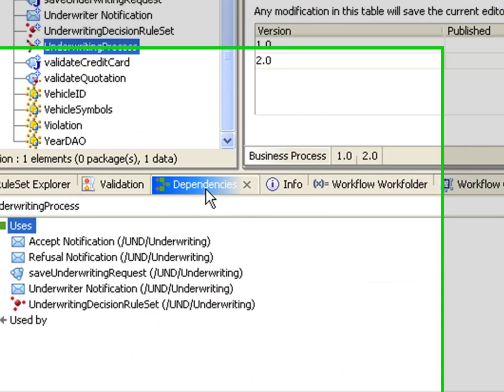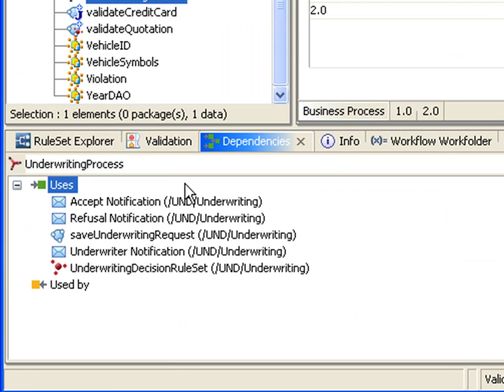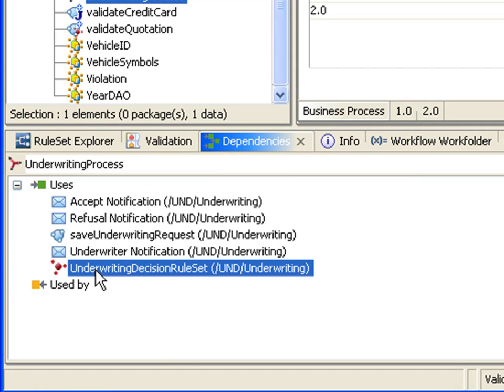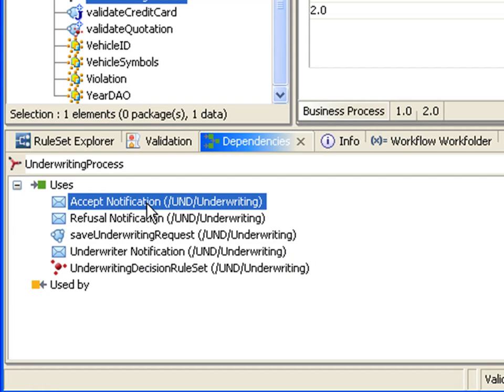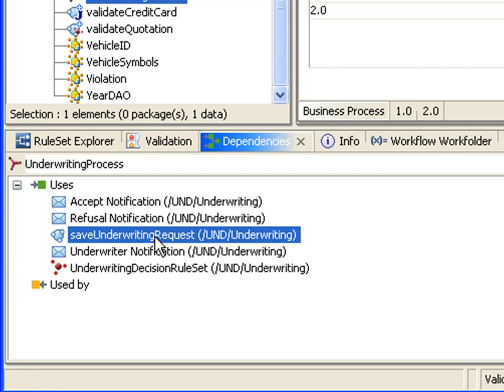When we open the dependency window, we can see what business assets or artifacts this process uses. You can see that it is calling a rules set to evaluate the underwriting decisions and rules to automatically bind a policy. We see it has the ability to notify the different actors using the process by email. Lastly, in this process, we have a call to a service that has been defined in the Prima Repository for USF.